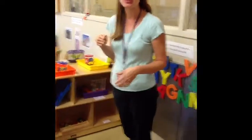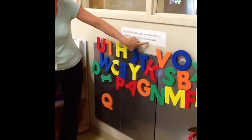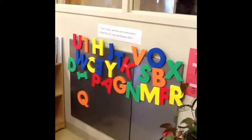There are different areas where the children are learning and developing. There are four areas of development. What were those four areas again? Cognitive. Cognitive. Uses classification skills. So classify.